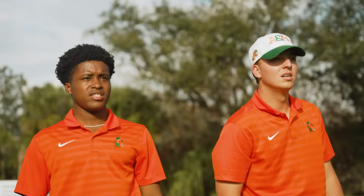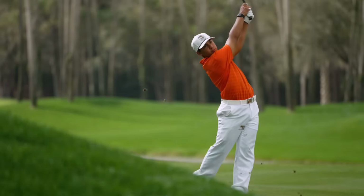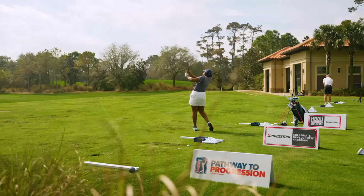This place is special. I mean, it's TPC Sawgrass, and to have an opportunity to come out here and play was incredible. The golf course is playing so tough, which I think is really going to benefit us because we're heading to an event now in Savannah, and being out here, playing here, I think is going to have us ready to perform well on the golf course.